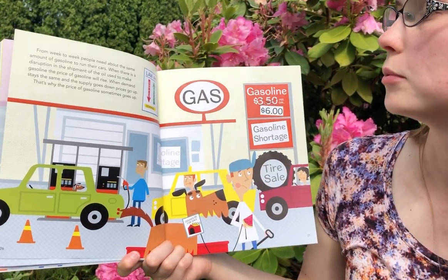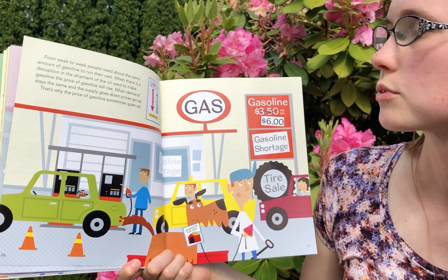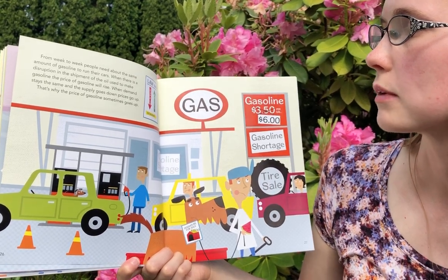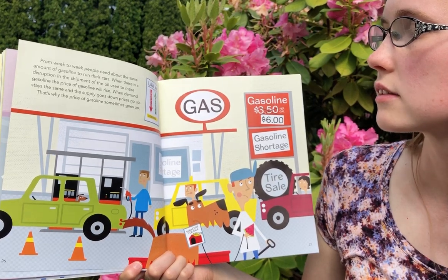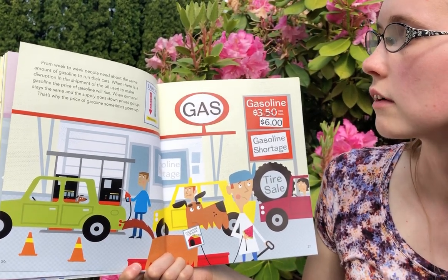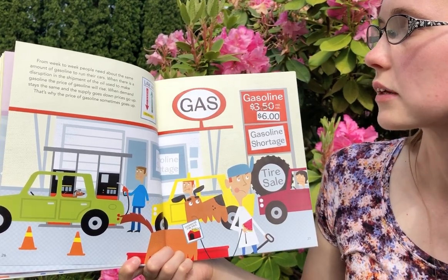From week to week, people need about the same amount of gasoline to run their cars. When there is a disruption in the shipment of the oil used to make gasoline, the price of gasoline will rise. When demand stays the same and the supply goes down, prices go up. That's why the price of gasoline sometimes goes up.